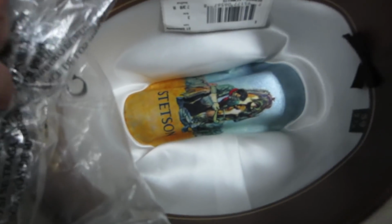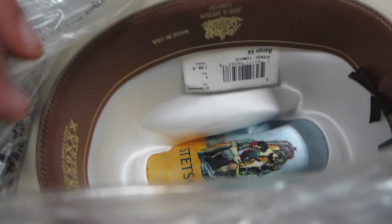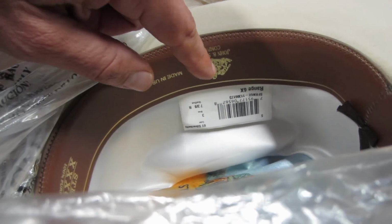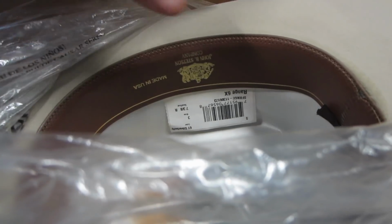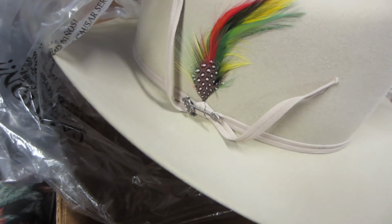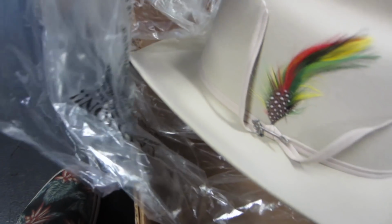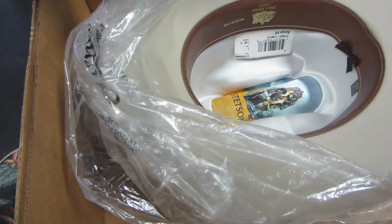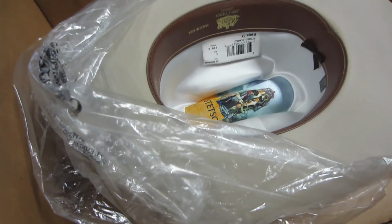So let's see what this is. Wow, I've never seen a hat that has artwork in it, kind of sewn in there. That's neat. And this is a Stetson hat. It's called a Range. It seems to be felt or suede, and it has an awesome feather on it. Jeez, this is crazy nice. It's obviously in plastic for a reason. It's beautiful. I'm going to go on a whim and say that this in my booth would sell for right around probably 80 to 120.